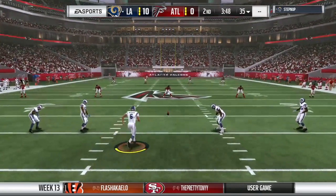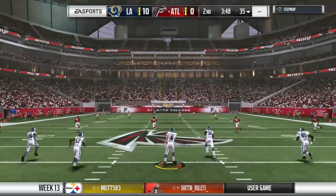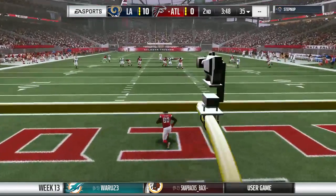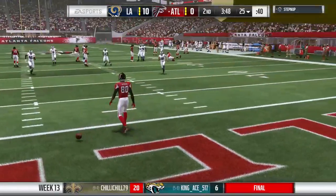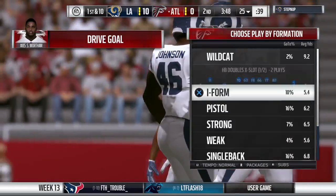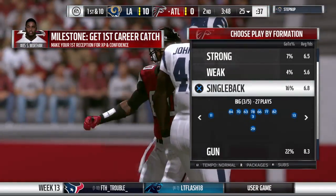The Rams kickoff team on the field, and here we go with the ball in the air. This is taken about 7 yards deep. And he'll elect not to return this one, so they'll bring it out to the 25 on the touchback. Atlanta now coming out on the field.